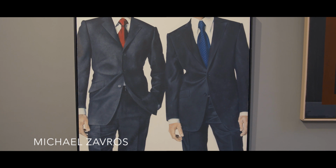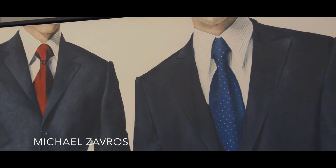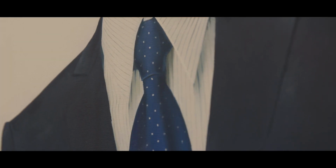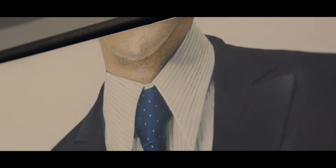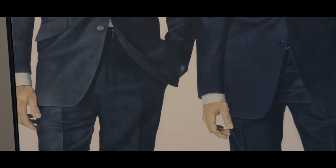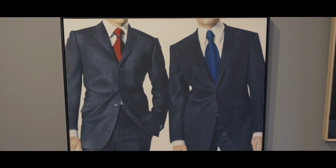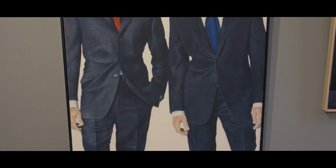Michael Zavros's paintings are immaculate. They are so carefully and beautifully rendered, there's almost no evidence of the brush. He would draw inspiration from advertising material and fashion magazines such as GQ, and really looking at the concept of luxury and decadence, especially within fashion. And here we see two male figures side by side in slick and high-end suits, almost as though they're posed for a fashion shoot.